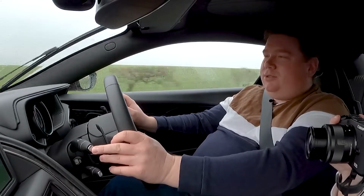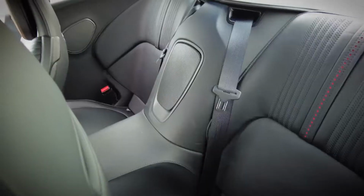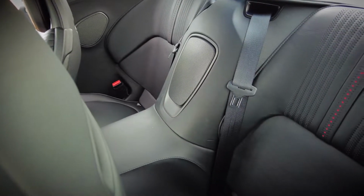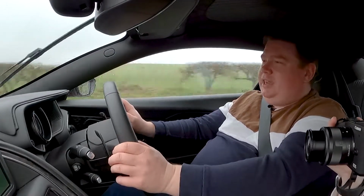An interesting note I was talking to a colleague about was the fact this is actually a 4-seater. Now, you won't fit 4 people like me in this car, but you can easily get the kids in the back if you're going out for the weekend or you're going away.